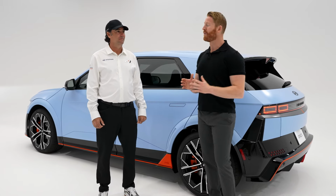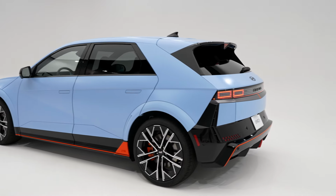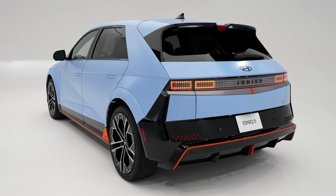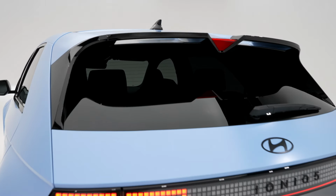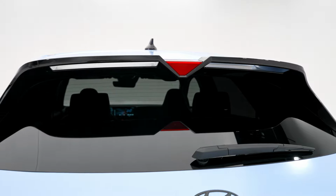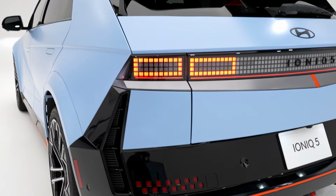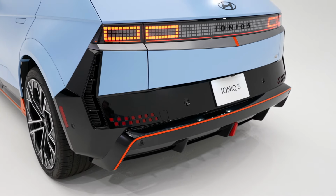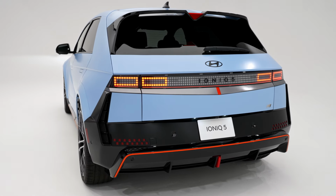Brian, I think it's about time that we take a look at IONIQ 5N's aggressive exterior design, which has quite a few upgrades over the standard IONIQ 5. Starting in the back, you'll see an extended rear roof spoiler with race-inspired triangular auxiliary brake light, and exclusive rear air vent outlets, and an aggressive rear diffuser. These work together to help reduce lift and provide downforce as your speed increases, helping the car be more stable.